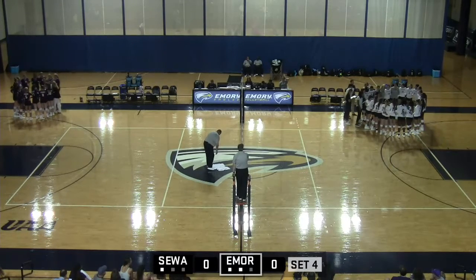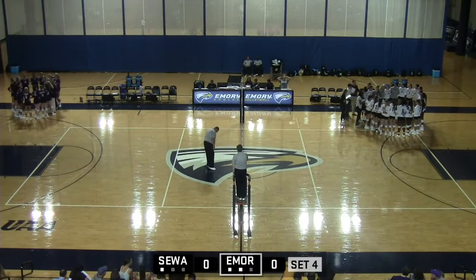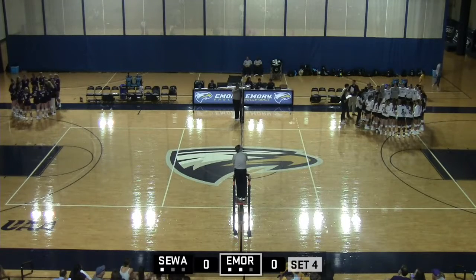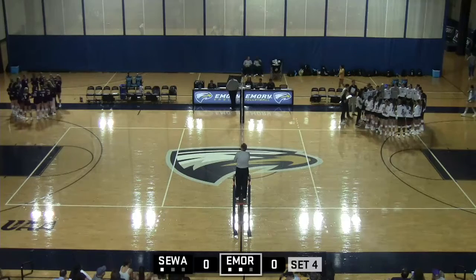But they are a very competent, well-coached bunch. Whoever plays this team, well, better plan on playing for a while, because they're going to play hard and they are going to play well. About ready to get the 4th set underway. Emory leading 2-1.